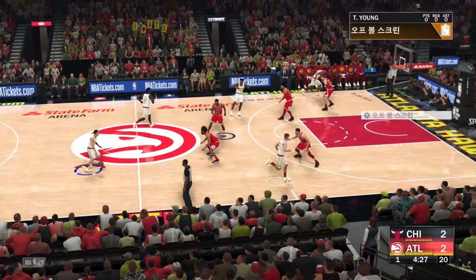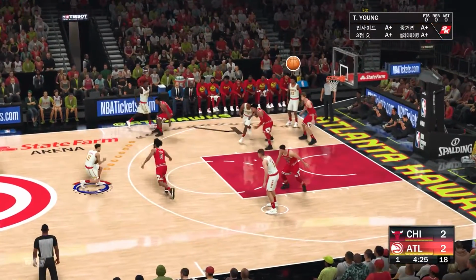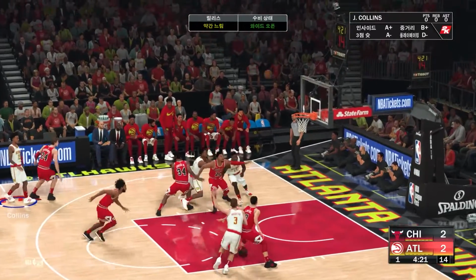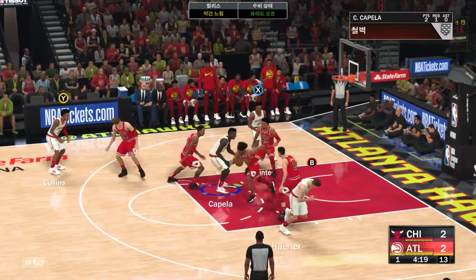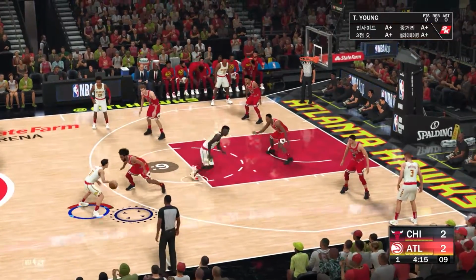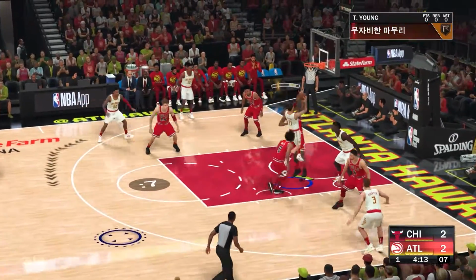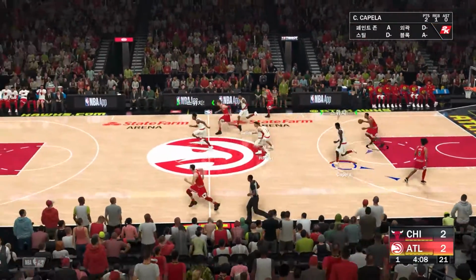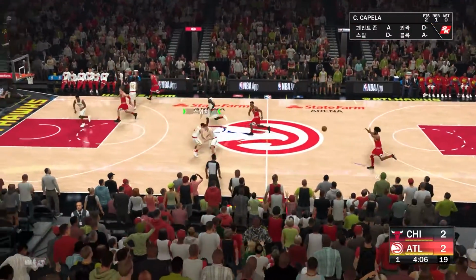And here's Atlanta. Passes it to Collins. From deep. Atlanta gets it back. Back to Young. Tries again. Carter pulls it in. Offensively, that's how you want to end the possession, except for the result.